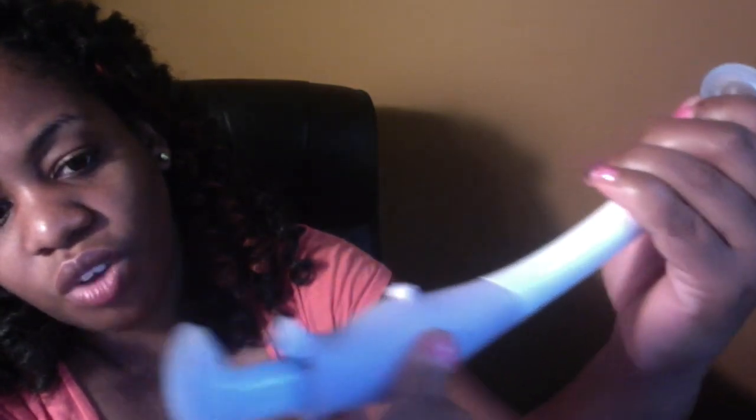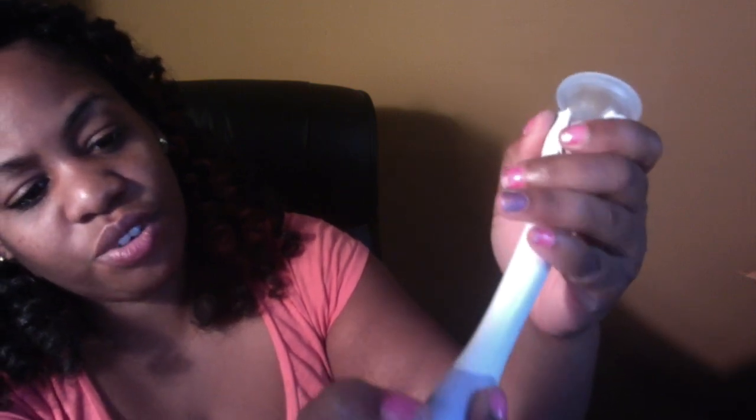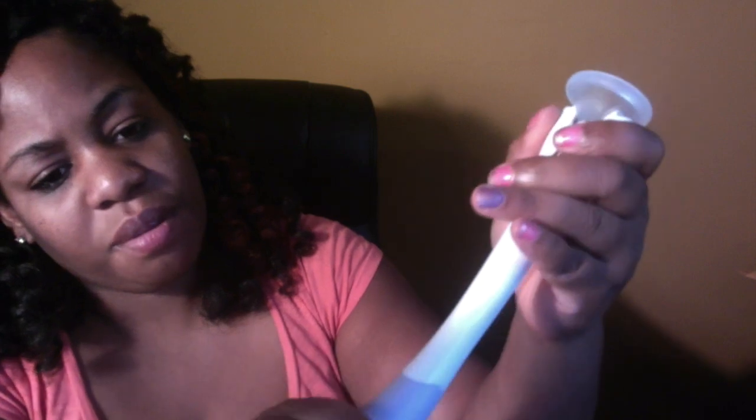And you basically hold this all the way in right here. What I did, I just put it all the way in to where my fingers stop. And then once that was all the way in, then you push this plunger. Then you push the plunger, which is this, and it actually shoots. I'm not sure if it's going to shoot now or not. No. But the plunger in itself, it shoots, and once it shoots, it launches right to where your cervix is. And it just stays there.